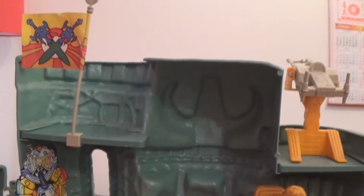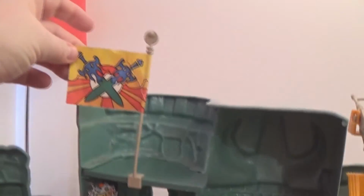Now on this side, again, you can see the back of the castle. You can see the good side of the flag.